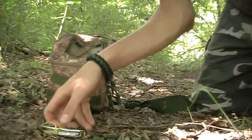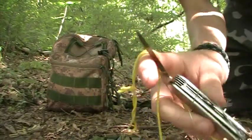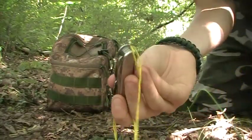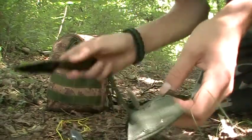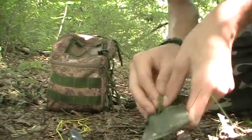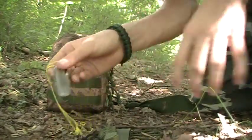And I know you're not supposed to use your blade to strike a ferrous rod because it dulls it, but I have a variety of cutting tools in here, and this isn't for long-term survival. This is just for a hiking trip, so I can afford to use the front of my blade.